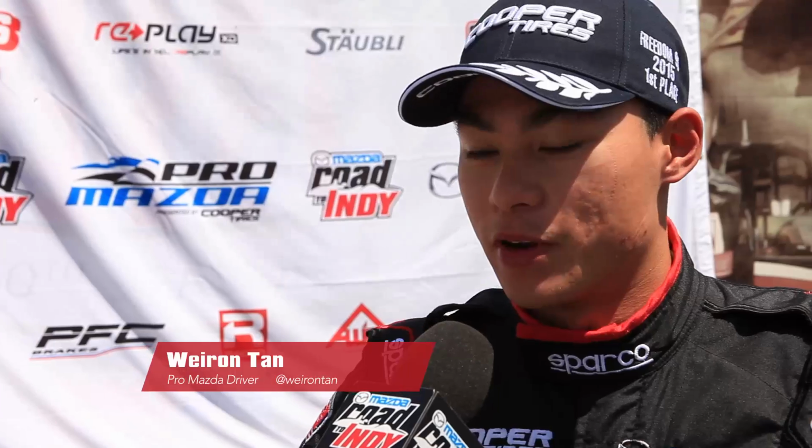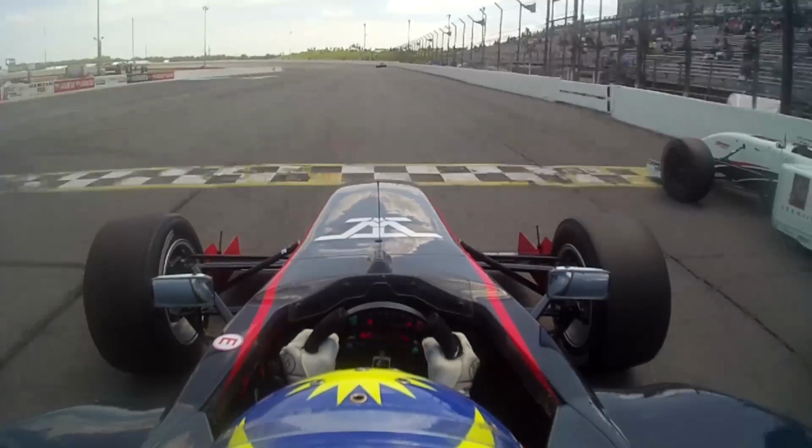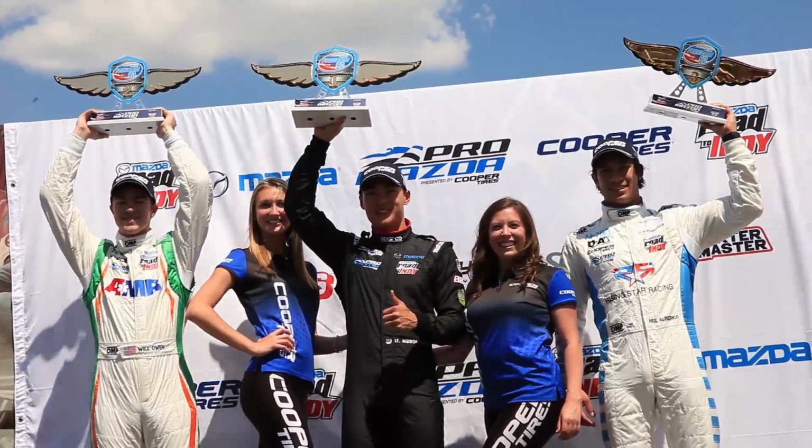This year was my first time on a street course, first time on an oval, and it was a real challenge for me. I think it's a great experience though, having to drive three different kinds of circuits, and it does improve me as a driver, in terms of being a better driver as a whole.